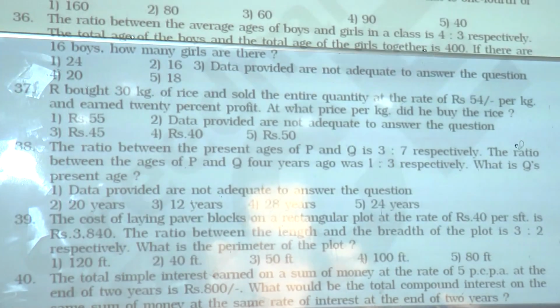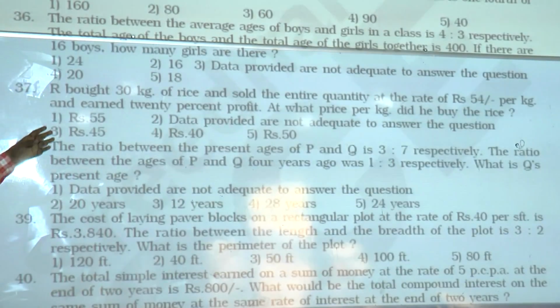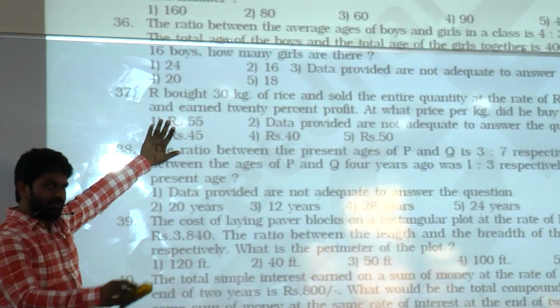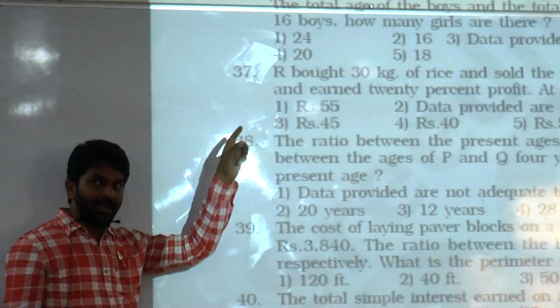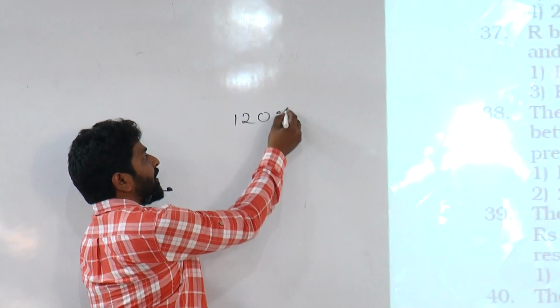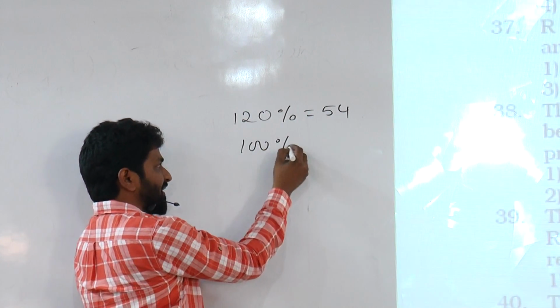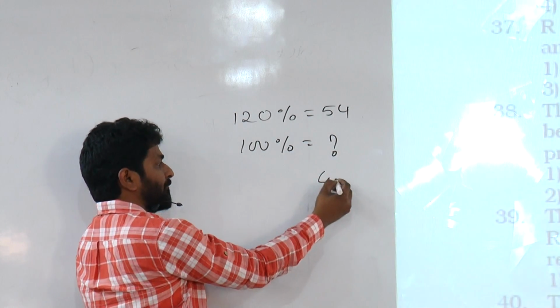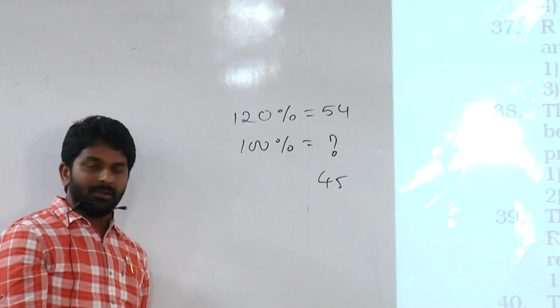Right, you need not use the number 30 kgs. Whether it is 30 kgs or x number of kgs or 1 kg, don't bother about it. Sold it for 54 rupees, thereby gaining 20%. 20% gain in the sense 120% is equal to 54. You need to calculate the cost price, which is 100%. How much? 45. Else you can try verifying from options.